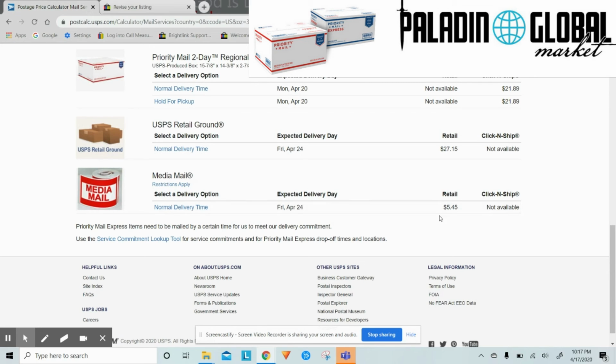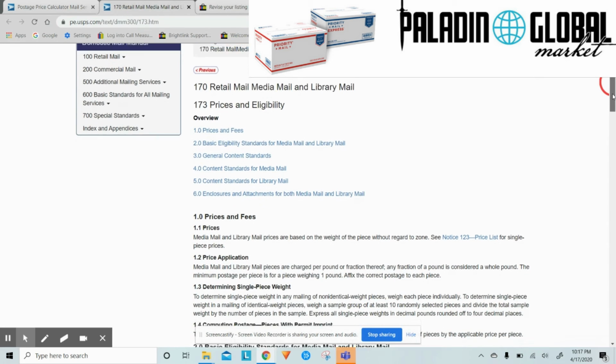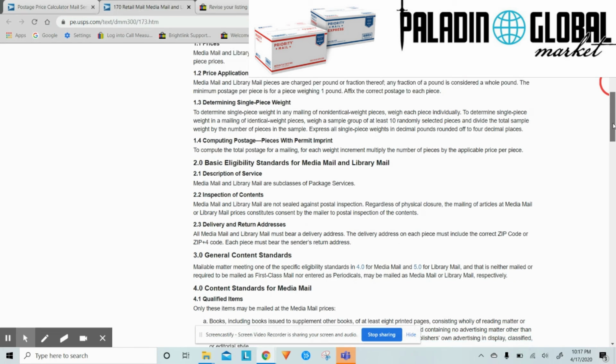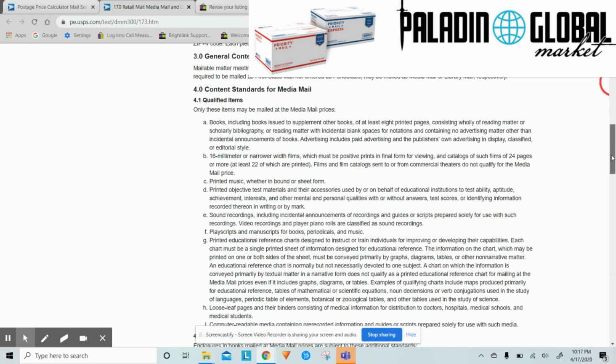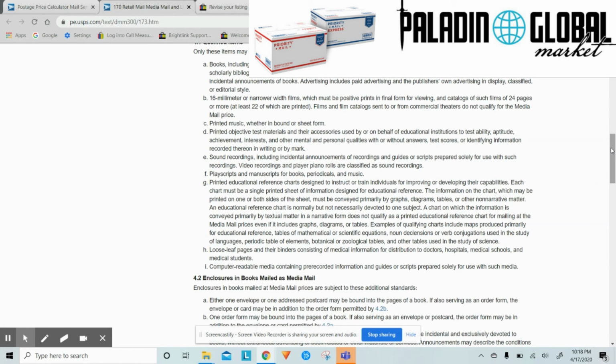Look at this. $5. So this would work on things that are truly media, so things like DVDs, college textbooks, things that would definitely qualify for that. And you want to make sure that you're only shipping things that apply to what they say is a media mail item. But paper items, here we go. Books, printed music, sound recordings, educational charts, that type of thing. So these are truly, I think of it as paper items or DVDs, CDs, that type of stuff. And you can always refer back to this if you need it in the future.